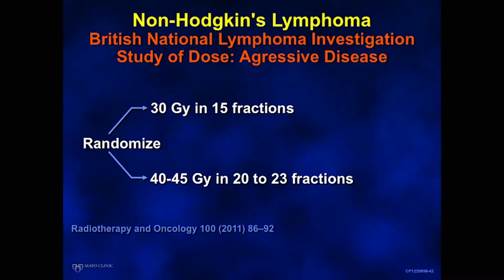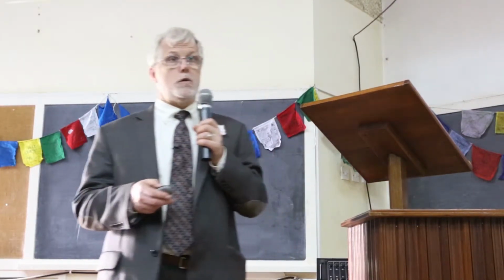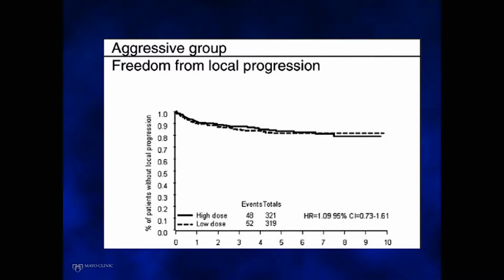This is the same study wherein patients with more aggressive lymphomas received, on the low dose arm, 30 gray in 15 fractions instead of 24 gray. The high dose arm was identical. And you can see, again, freedom from local progression was absolutely identical for the lower dose arm.